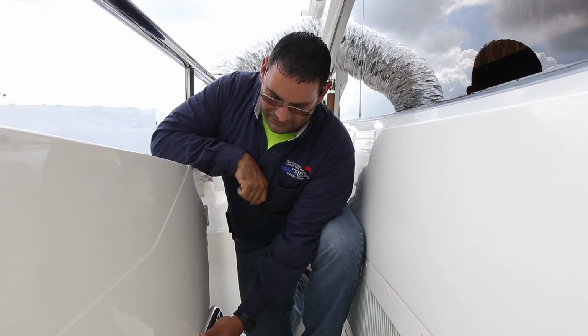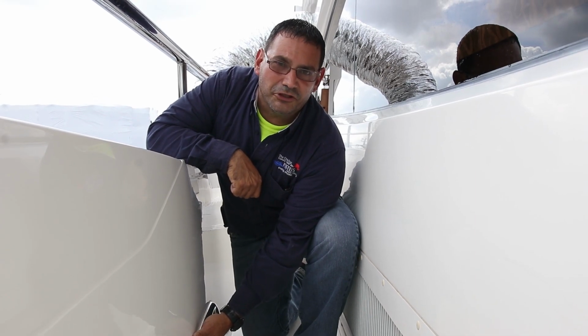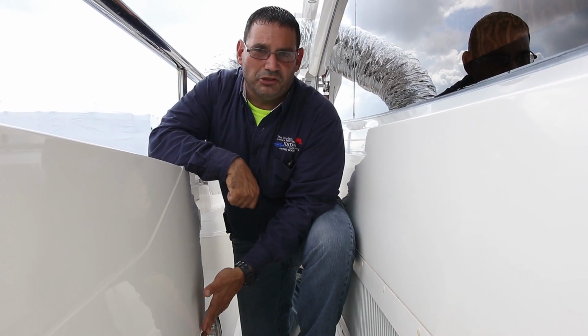Another job we have in the same vessel, these are leaking into the vessel, so we're going to actually have to remove them completely off the boat, see why they're leaking, and then reinstall these housings and make sure there's a nice, good seal and prevent the boat from rotting from the inside.